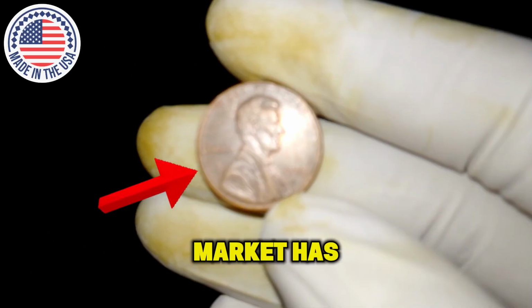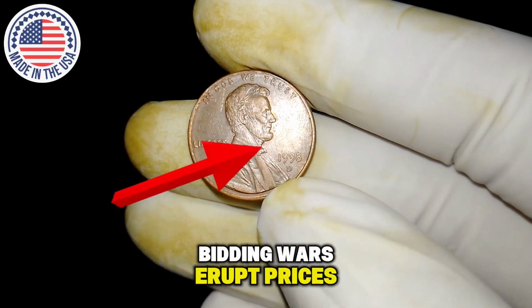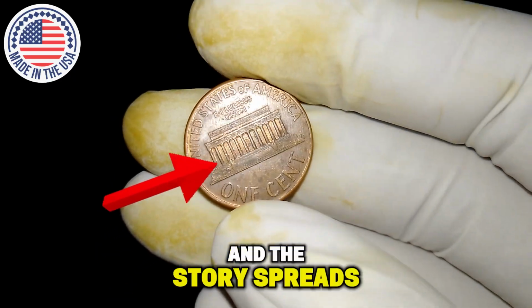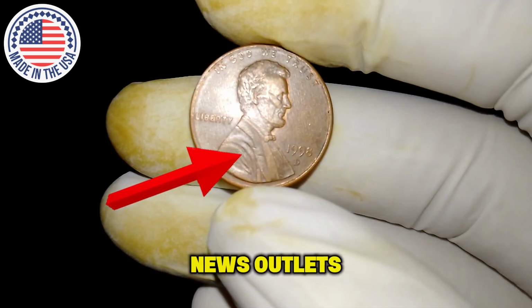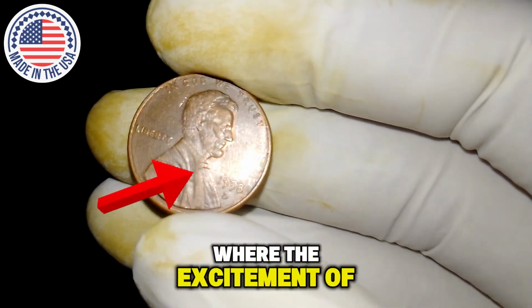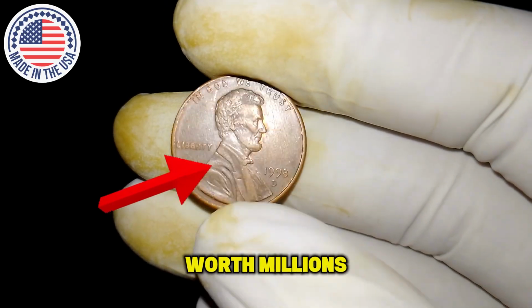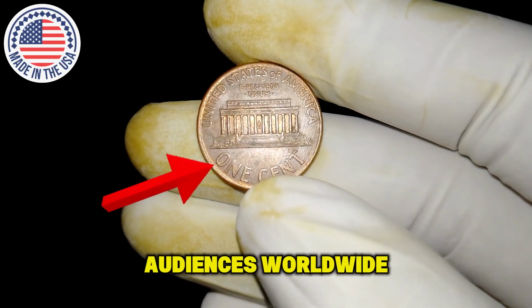And the numismatic market has shown again and again that when such a coin surfaces, bidding wars erupt, prices skyrocket, and the story spreads rapidly through collector communities, news outlets, and even popular television shows like Pawn Stars, where the excitement of seeing a small coin worth millions being carefully examined under bright lights captures the imagination of audiences worldwide.